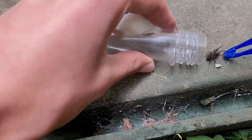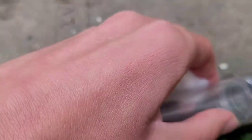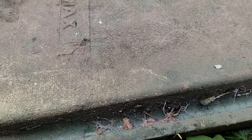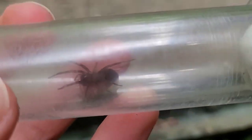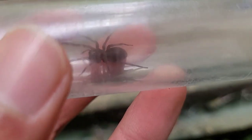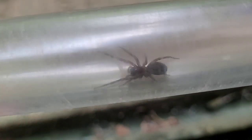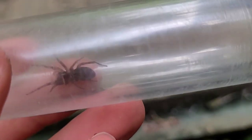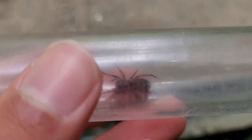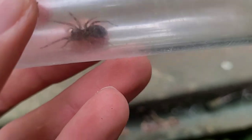Alright. Let me get him. Oh, come here. No. Hold on, guys. I'm gonna get him off camera. Yes, guys. I finally caught him. I don't know if you can see through the test tube, guys, but if anyone knows what species of spider this is in the comments, definitely let me know.